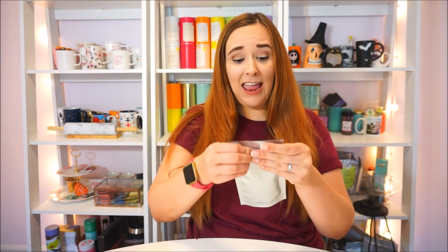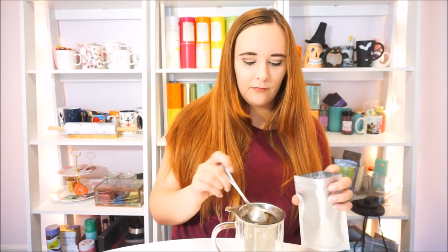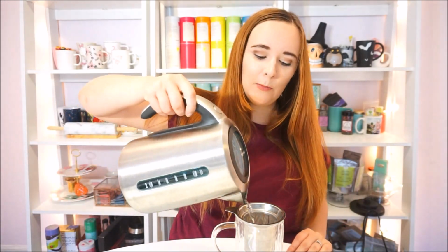Today I have another new tea and it's called Bed of Roses from DAVIDStea. All right, you know the drill. Let's get our tea steeping. This one is a rooibos tea, so we want to let it steep as long as possible. Now we'll set this to the side, let it steep as long as we can so we get the maximum amount of flavor.